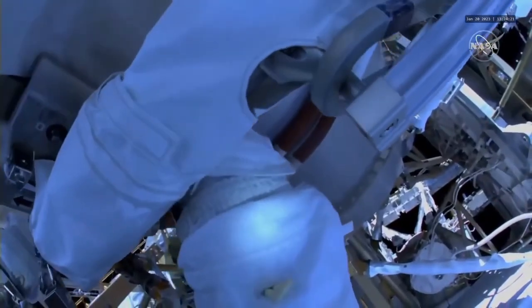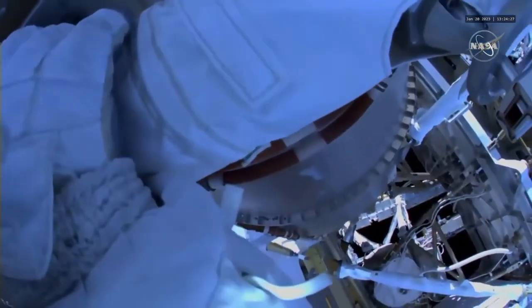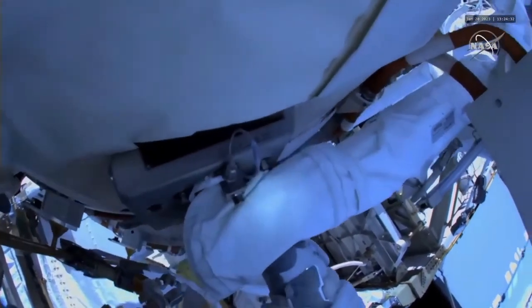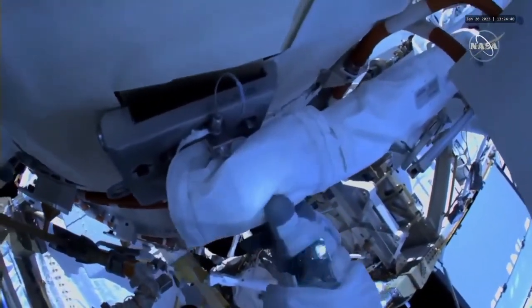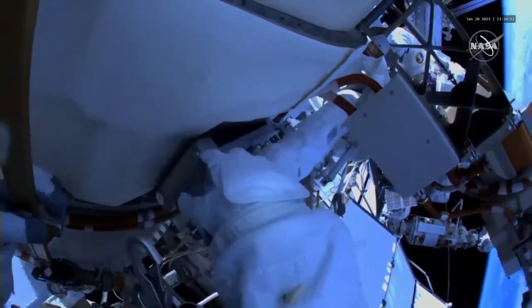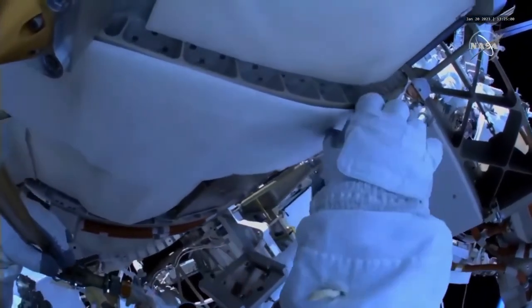Okay. Is there a spot for that little lip to go into on the right side, Koichi? There's no spot. It looks like it's engaged, but the detent doesn't go in. Copy, Koichi. I'm wondering if that MLI on the left side is in the way, left or the right side. Okay, so you want me to remove the MLI and try that?